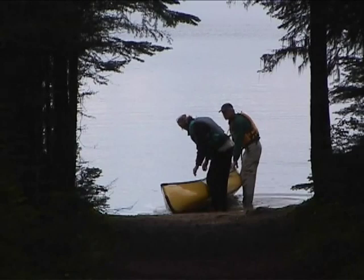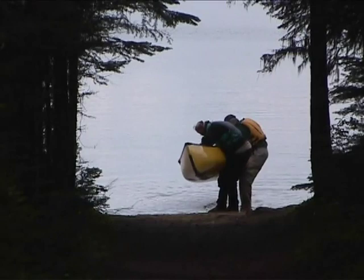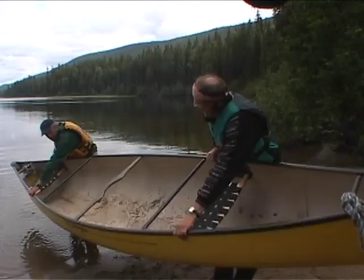Take it up by this side here, put it on your hips. Okay, now reach across with your left hand, and on three we'll go. One, two, three.